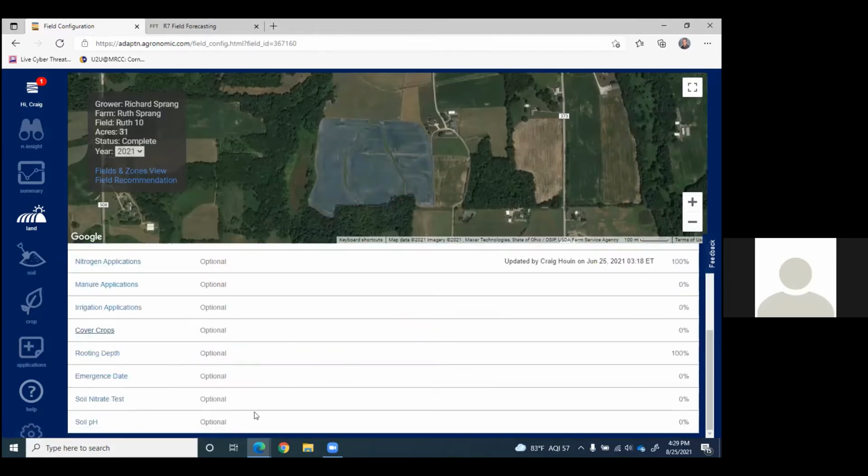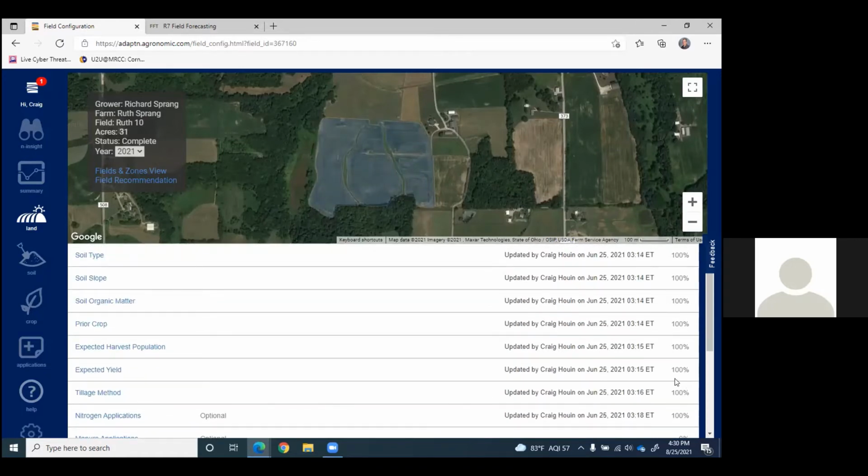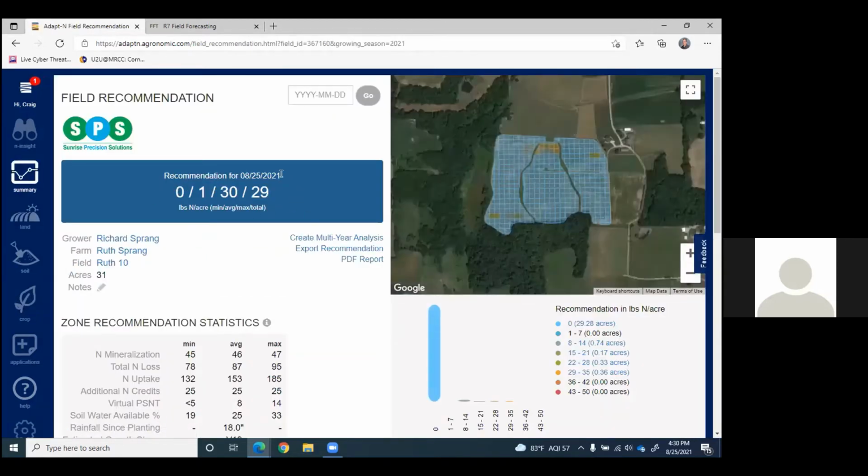So after all this is taken into consideration and everything is entered, you have 100% along the side, you can come into a field recommendation, and this is what the report will show. And this calculates every day. So I could come into this field and say, let's say it's June or July or even May, and it'll share with me, based on my applications and the weather that hit this field, the requirements to achieve the expected yield. It also uses a nitrogen efficiency number, which is typically nitrogen use efficiency, and we have it calculated at 1.1, but that could be changed. So if you're doing a later season application, you could make it 0.8 or 0.9, and it'll adjust the rates needed. This field currently does not need any nitrogen.